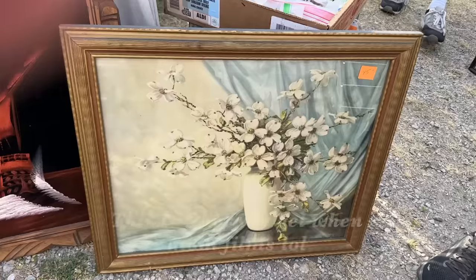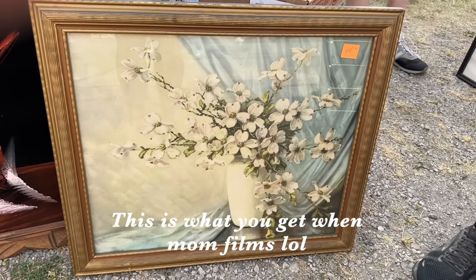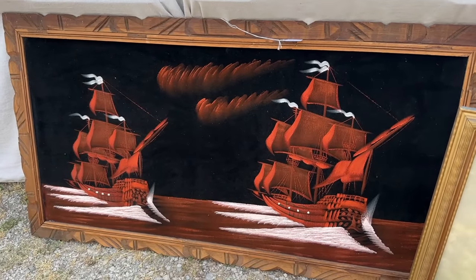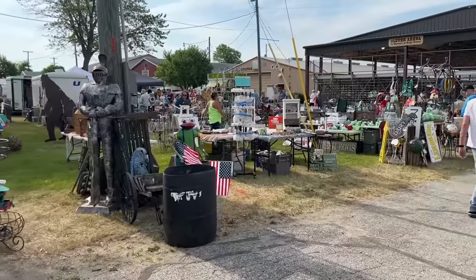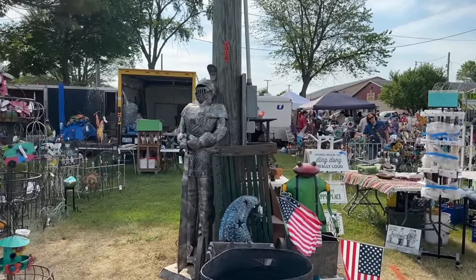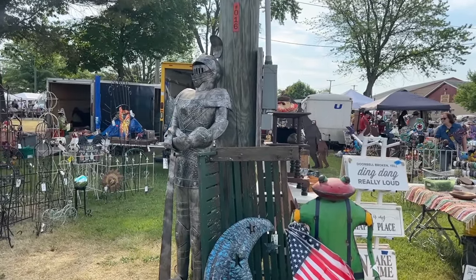$25. This picture is very attractive also. $45 on that. So pretty. And anyone that likes their velvet pictures, here we go. That is also $75. Oh, look at that, that's what I need in my foyer right there. Yes. In the kids' room at least. Suit of armor. There's your swing for your bill. 200.